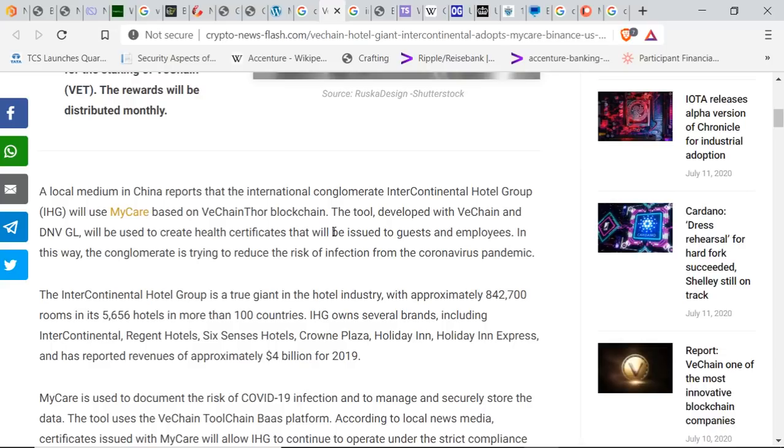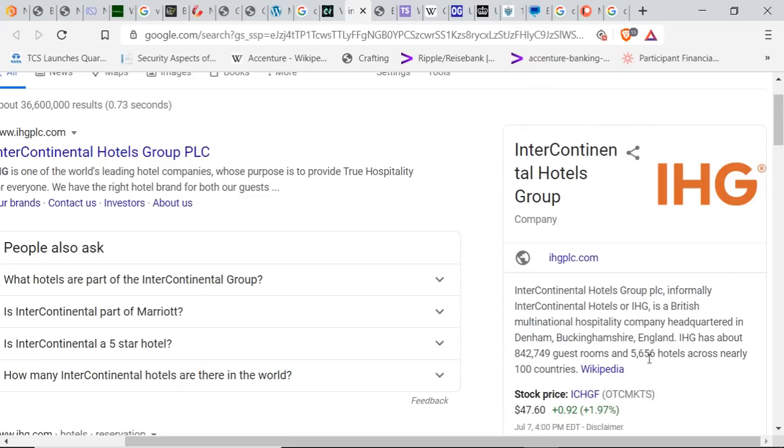In this way, the conglomerate is trying to reduce the risk of infection from the coronavirus pandemic. The Intercontinental Hotel Group has 842,700 rooms in its 5,656 hotels in more than 100 countries. IHG owns several brands, including Intercontinental, Regent Hotels, Six Senses Hotels, Crown Plaza, Holiday Inn Express, and has reported revenues of approximately $4 billion for 2019. And we can see it right here.